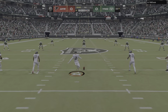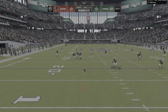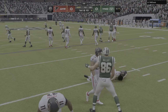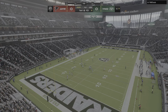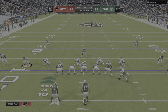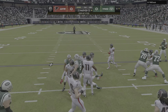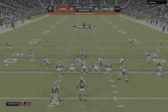Underway at Allegiant Stadium. And they're going to start in a hole as he's brought down at the 11. They'll start on the ground with Swift. And some room for him there as he'll take this up to about the 15.